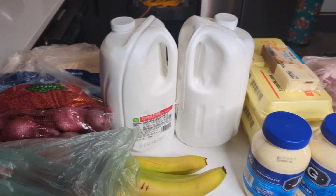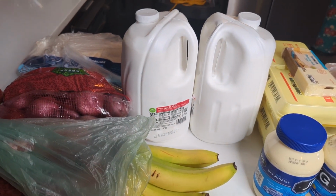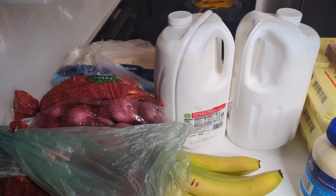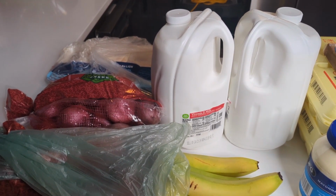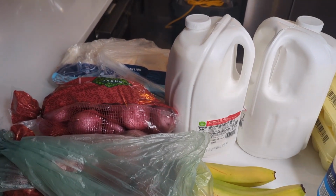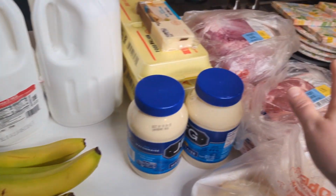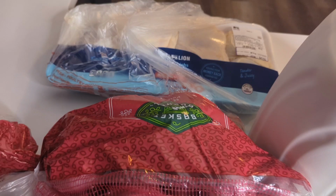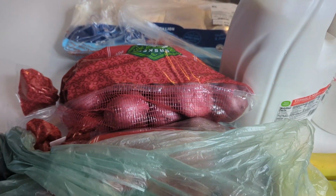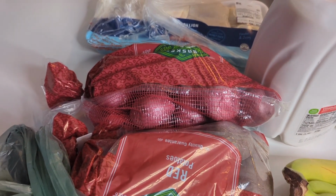Okay, so here is our grocery haul for this week's meal plan. And actually, a bigger portion of this is all stockpile items. We ended up spending a total of $67.09, and only $27.40 is for this week's meal plan. So let's go ahead and show. I have all of our meal plan stuff on this side, and then all of our stockpile stuff over here. So here is one pack of chicken. These are chicken thighs, bone in. I have two 5-pound packs of potatoes. These were buy one get one at $5. They were $2.50 a piece.